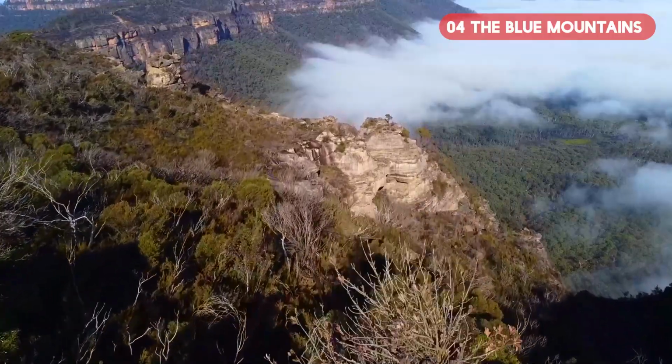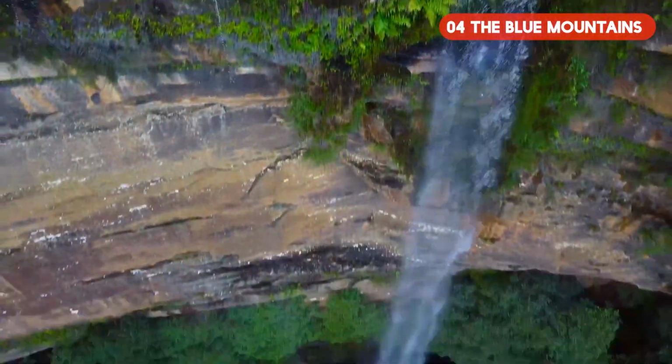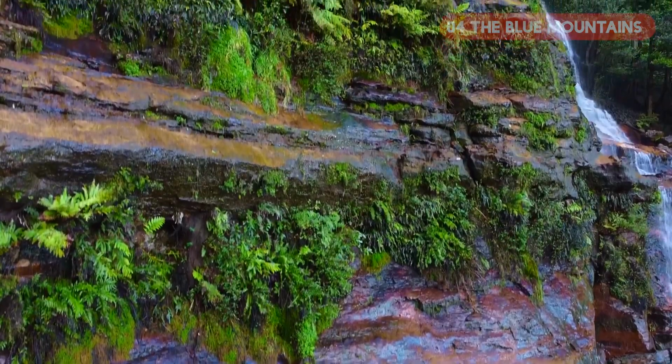The natural beauty of the Blue Mountains is appreciated by more than just travelers. The Greater Blue Mountains area has been named a World Heritage Site by UNESCO because it shows how eucalypts changed after Australia broke away from the Gondwana continent.